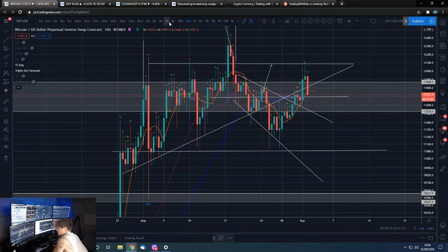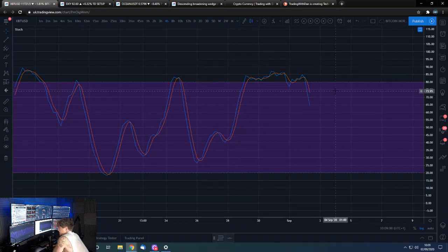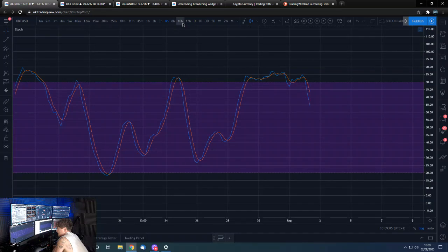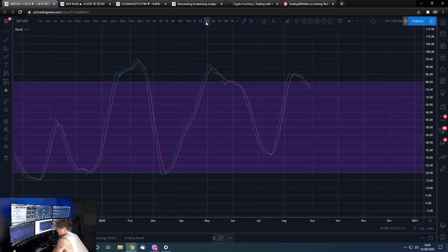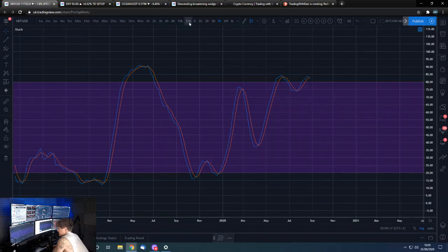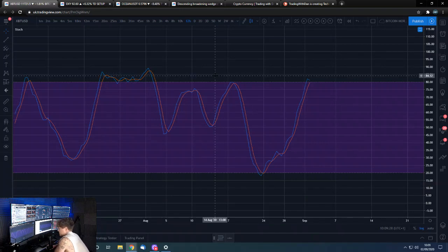We'll have a look at those stochastics, see what they're looking like. The 4 hour is coming down finally, after being stuck up here for what seems like forever. The 10 hour is now turning down, the 12 hour is looking to turn down, and the daily still looks good, though the 2 day and 3 day are pointing down. Realistically we've only got the daily in a good posture for us here. And the 12 hour is the main one we like to look at, which is now looking like it's going to start turning down.